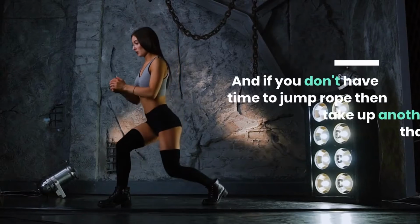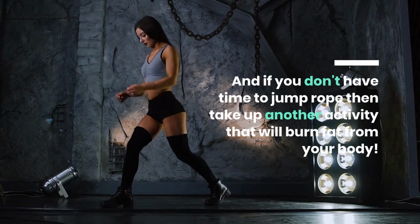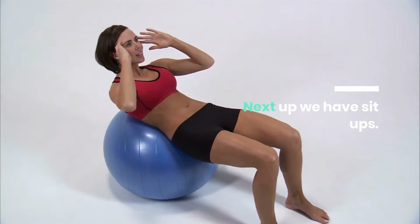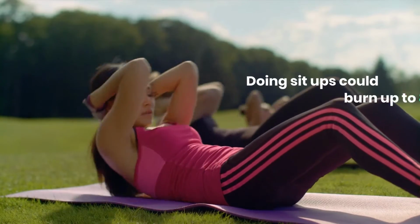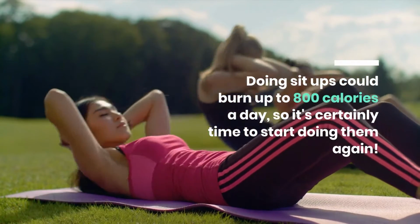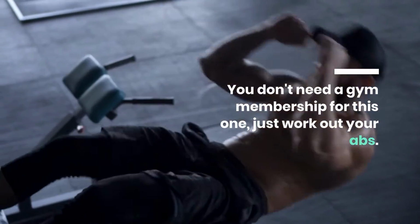And if you don't have time to jump rope, then take up another activity that will burn fat from your body. Next up, we have sit-ups. Don't write off sit-ups just yet. They are a very important part of your fitness regime. Doing sit-ups could burn up to 800 calories a day, so it's certainly time to start doing them again. You don't need a gym membership for this one. Just work out your abs.